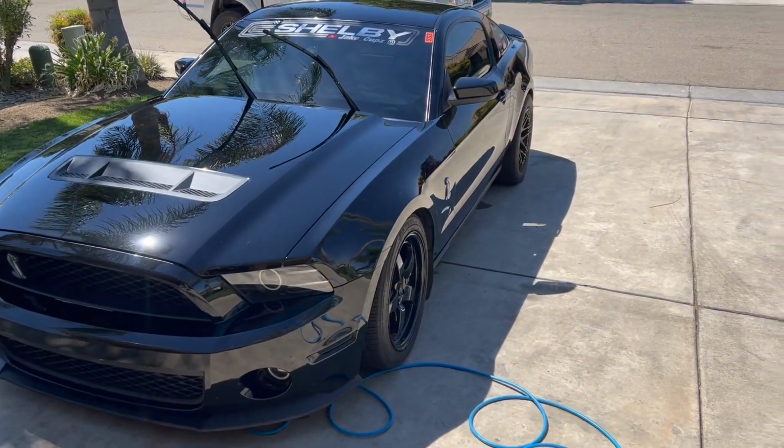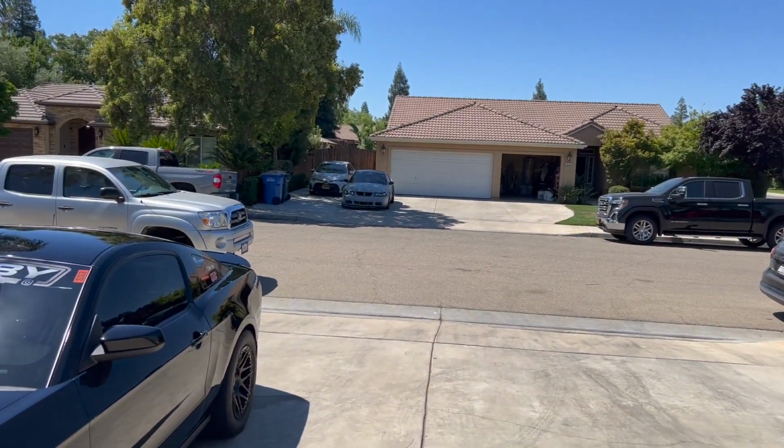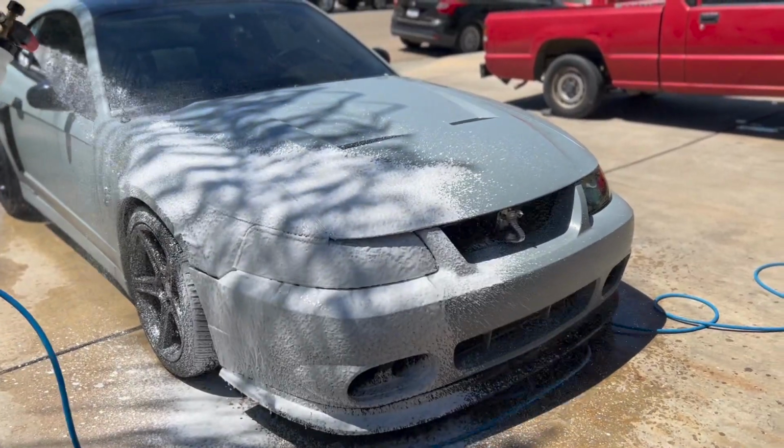So Shelby's all done. I'm gonna go ahead and clean the inside off camera, but right now we're gonna pull up the Cobra, so we can get started on that one.